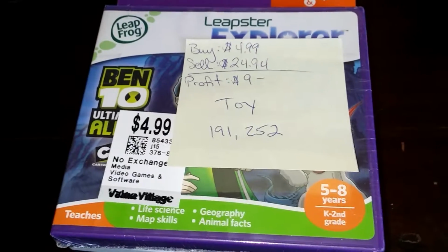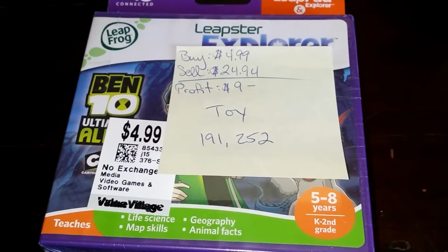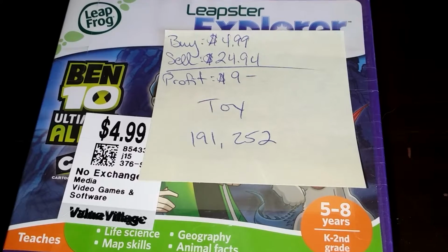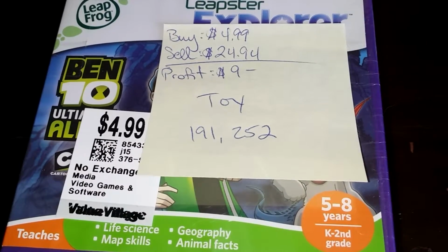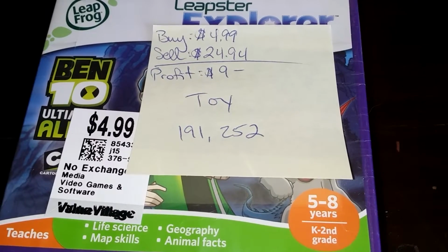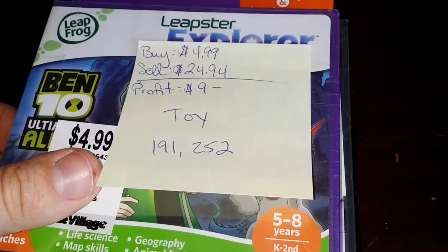So there's that. All right, next we've got a Ben 10 Leapster game here. We got it for $5. It's going to sell for just under $25 for a profit of $9 in the toy category. 191,252 for the sales rank. It's not too shabby for toys.